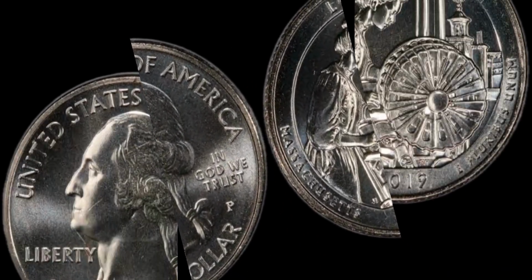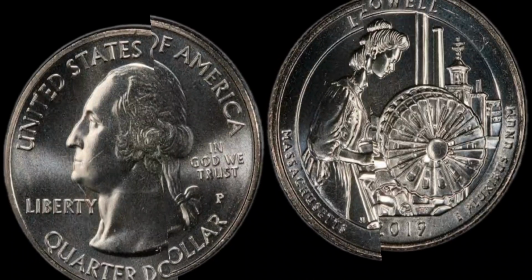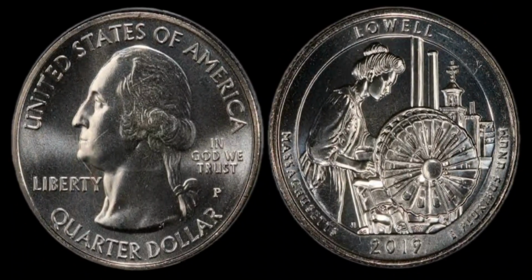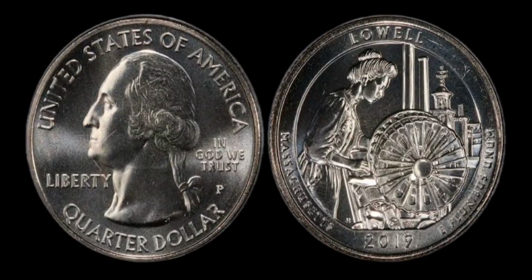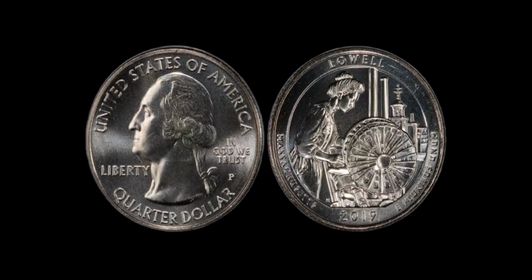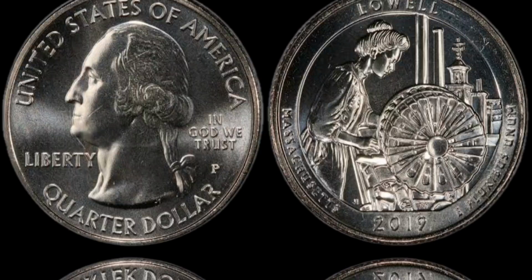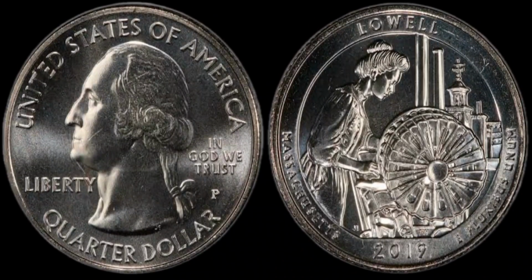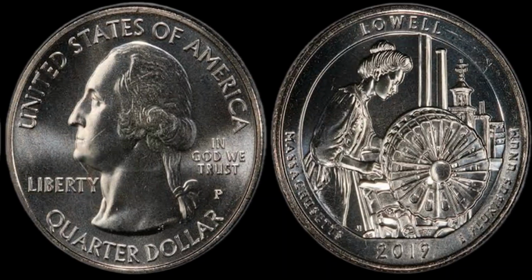Collectors and graders are on the lookout for specific errors that can significantly boost a coin's value. One of the most sought-after variations is the double die error, where the design is misaligned or duplicated due to a mistake in the minting process. Another error to watch for is a misplaced mint mark. These are extremely rare and can skyrocket in value.